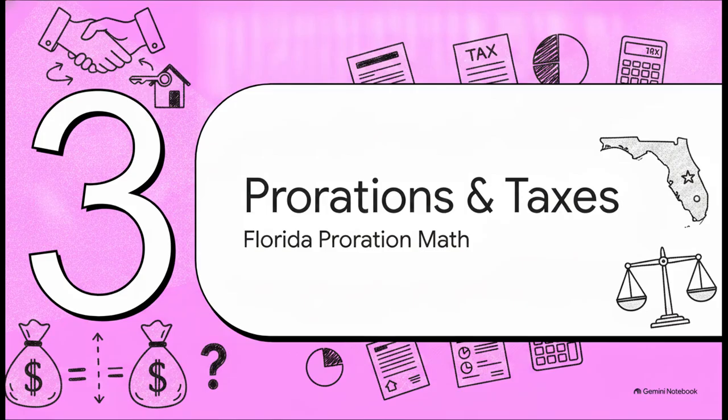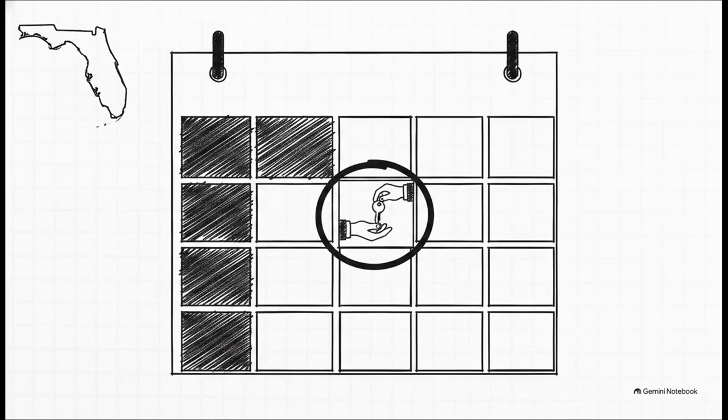All right, Section 3, prorations and delinquent taxes. Let's look at items that get split. So the absolutely crucial point for your test is the Florida day of closing rule. In Florida, the day of closing belongs entirely to the buyer. This means when you're counting days for prorated expenses, like property taxes, the seller is only charged up to the day before the closing date. And because Florida property taxes are paid in arrears, meaning they're paid at the very end of the year for the year that just passed, the seller has to reimburse the buyer for the portion of the year the seller actually lived in the home.